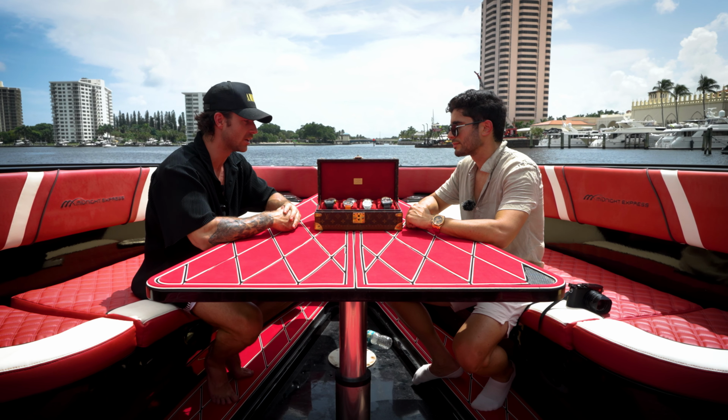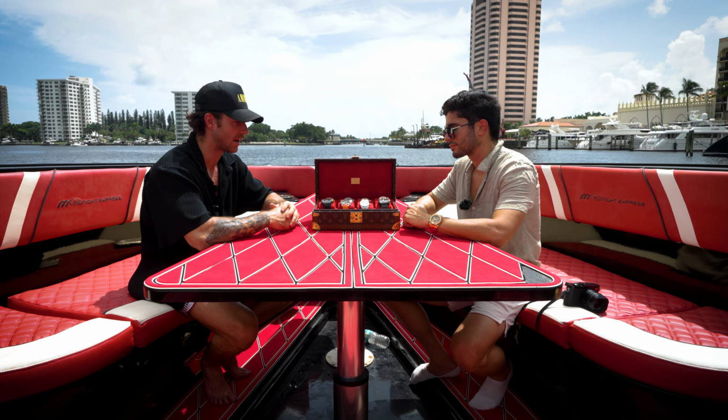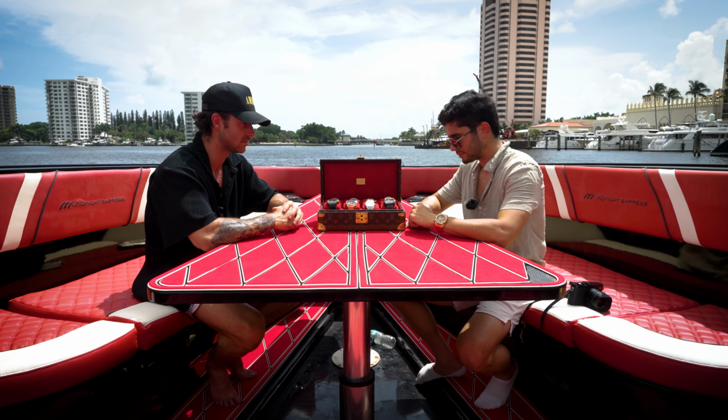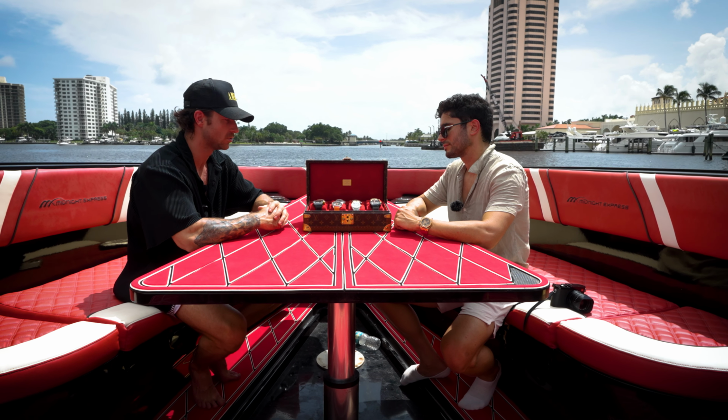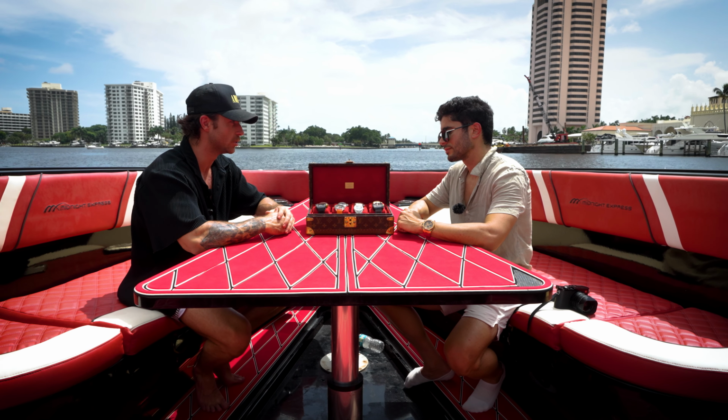Maybe this Daytona here, the yellow gold meteorite, and then the 5711, I think is one of the best bracelets known to the watch industry in general. Super light, sleek, literally butter on the wrist. So I'd go with those depending on what we're doing on the boat.